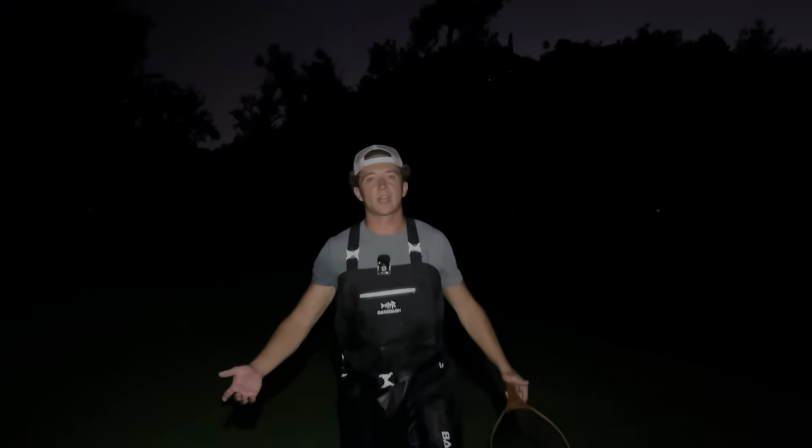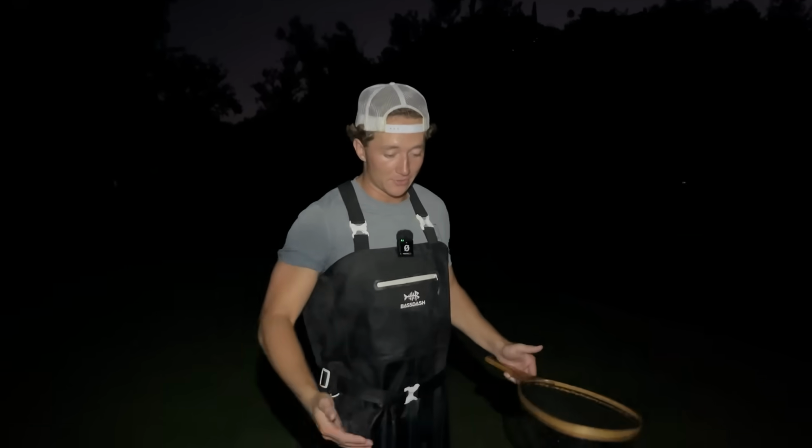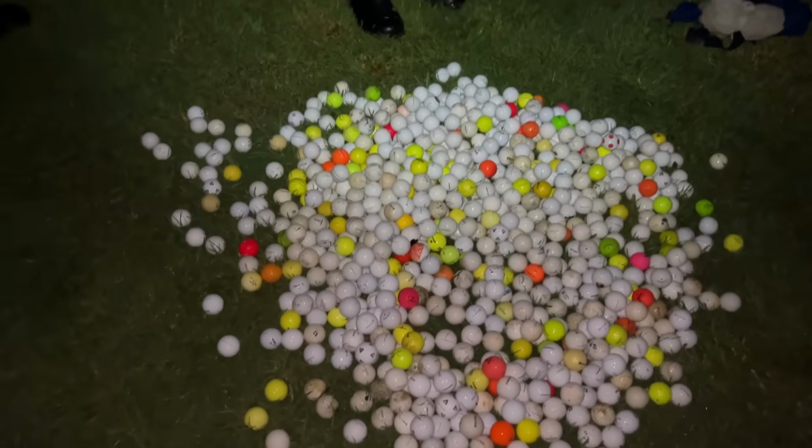That corner's pretty much dry. Sadly, there were really only like 2 corners out of this entire pond that weren't super slick where golf balls would actually sit in the pond. So we cleared both of those corners out just about as much as we could.